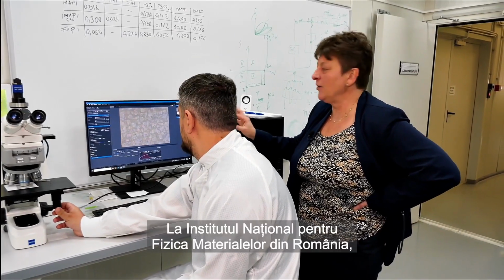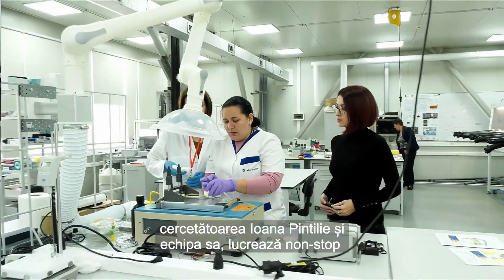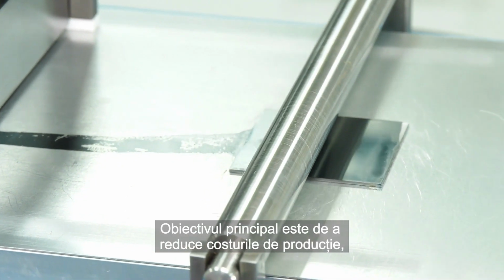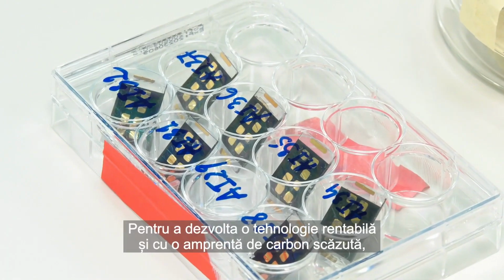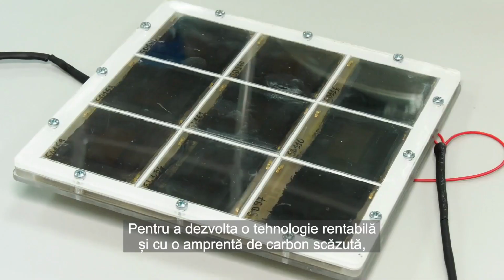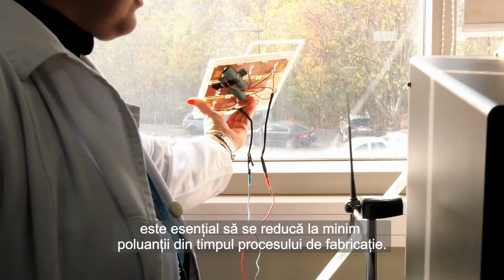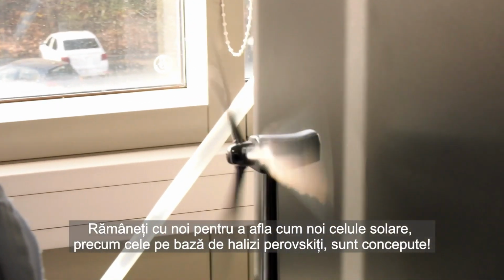At the National Institute of Material Physics in Romania, researcher Ioana Pintilie and her team are working round the clock to design new solar cells and photovoltaic modules. The focus is to reduce production costs while keeping the product environmentally friendly. In order to develop cost-effective technology with a low carbon footprint, it's crucial to reduce to a minimum the pollutants during the fabrication process. Stay tuned to find out how new solar cells like perovskite are conceived.